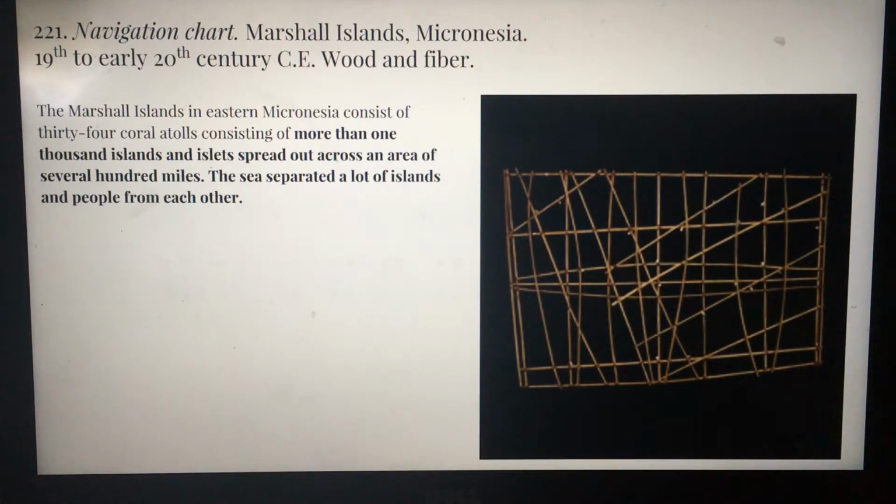The Marshall Islands are not that far apart. There are a little more, about 1,000 of the islands or islets, little bits and pieces. They're not that far apart, no more than 75 miles apart from one island to another. However, they're really low on the horizon line, and so when traveling from one island to the next, it would be very easy to miss it.